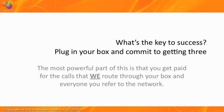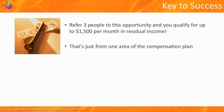The whole purpose of Phase 2 is to build the network, so the more people you bring into the network, the more money you can make. So if you refer 3 people to this opportunity, you can qualify for up to $1,500 per month in residual income. By residual income, I mean money that you'll be able to make over and over and over again. And that's just from one area of the compensation plan.